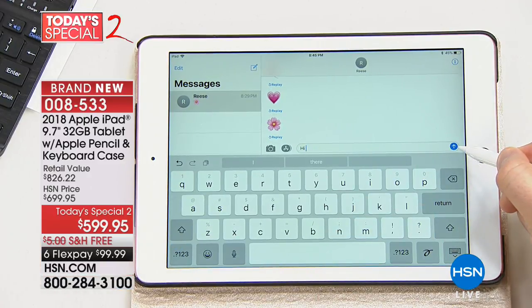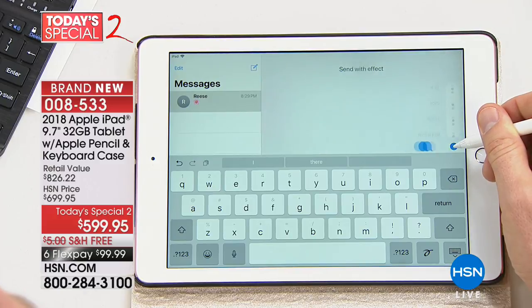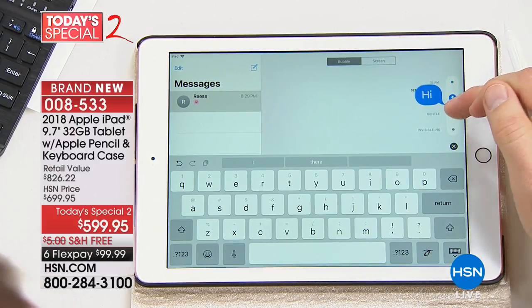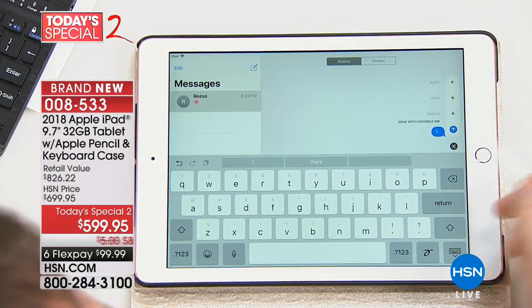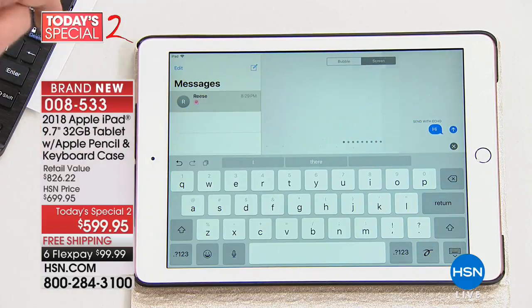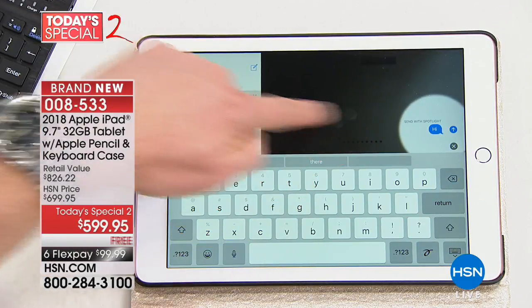But what you do is, see that little blue arrow? I'll give you a quick little trick. You hold it down, and then it gives you all these different options. You can slam high, you can say it loud, you can say it gentle, you can say it with invisible ink. It's pretty cool. My kids love the screens, where now it fills up the entire screen with high. You can put high under spotlight.